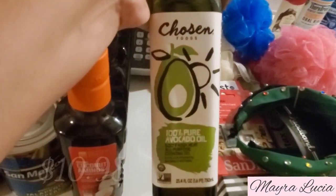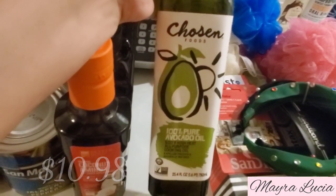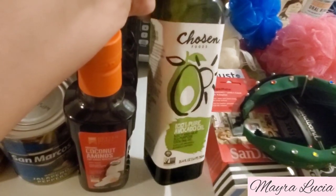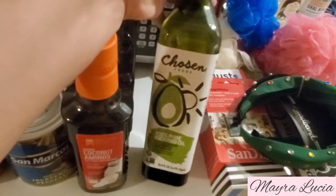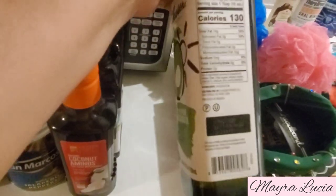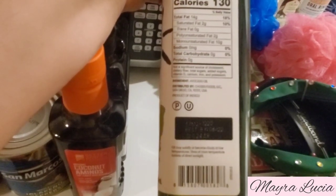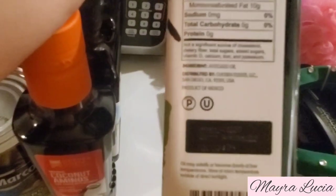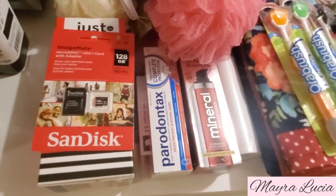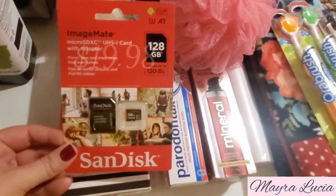And then also my preference of avocado oil is from Chosen Foods. Again, this is 100% avocado oil. This is my preference because it has no other added oils. Sometimes they add canola oil or vegetable oil, but this one is 100% avocado oil. And then we are getting close to the end. These are the last items, which I have right here.